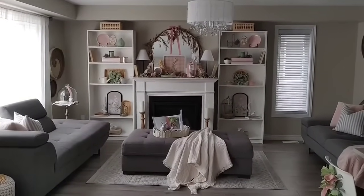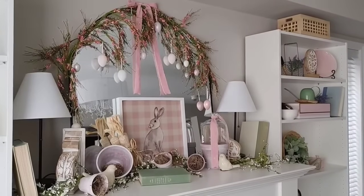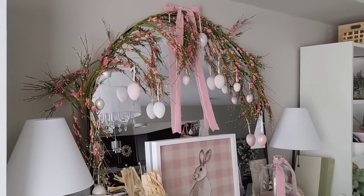I really love how everything came together. The pops of pink, the sage green, and those subtle pops of blue match so well with the dining room and the kitchen decor. I really hope you enjoyed watching today and liked all the decor that I used.